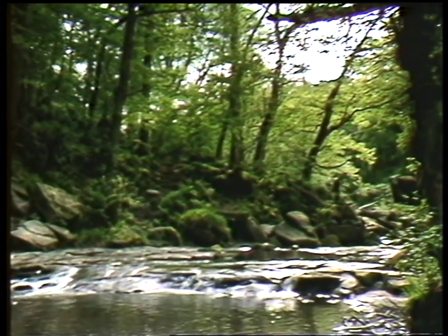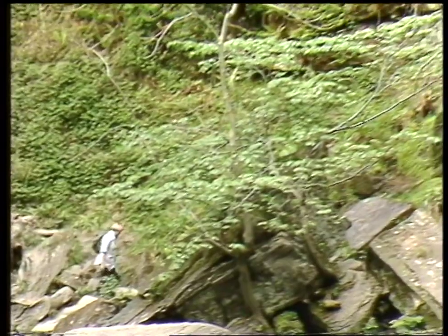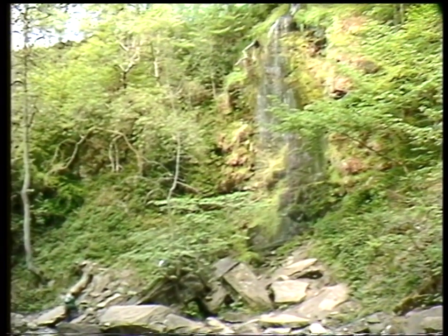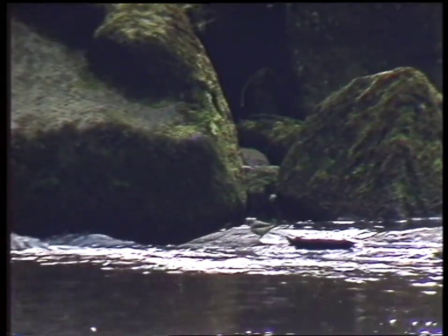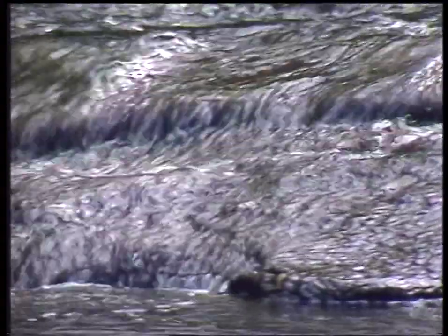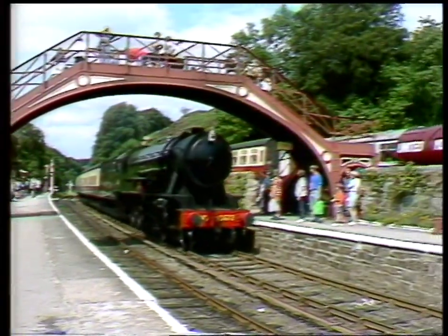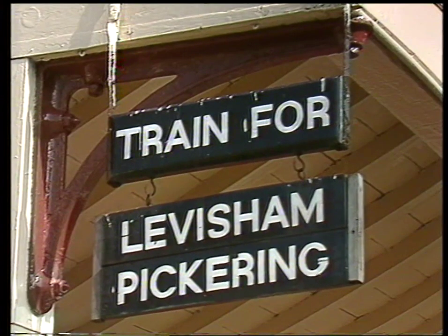Behind the village, a stream plunges down to join the river. This is Mallyan Spout, one of the area's most delightful waterfalls. At the station, we join Dame Vera Lynn, a massive War Department Class 2100 built in 1943. She served in Egypt and Greece before repatriation in 1984.